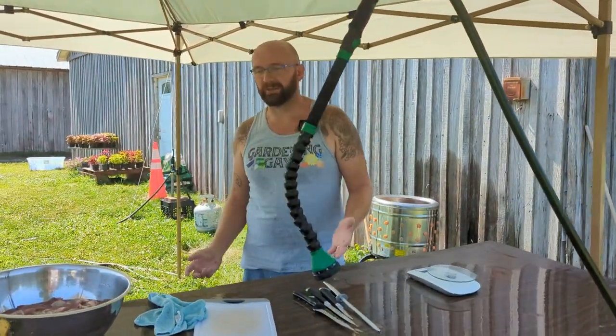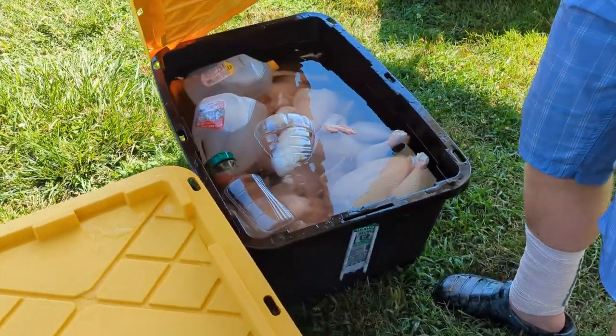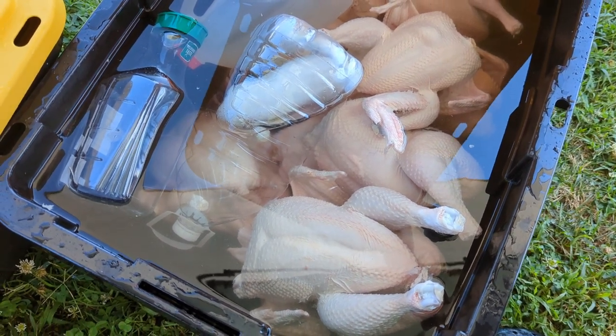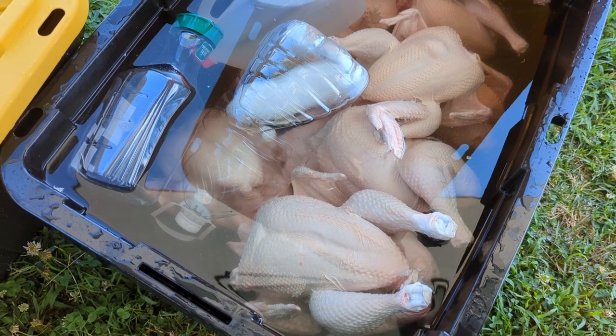We completed our biggest processing day yet. Well, 90% of it is done. We have butchered 20 birds. We have 10 in each tub. We're gonna let them soak here for an hour, and then we're gonna put them in another ice bath overnight and package them tomorrow into shrink bags.